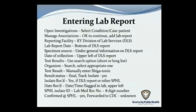The test results, we will look at the search options that are in NIDS, and there's a long and a short list to look at. The organism is extremely important that you get the correct one in there. Text results, sometimes you actually have to manually enter certain things such as the Shiga toxin report itself. The result status, when you get a result from the Division of Lab Services, that's considered the final result.